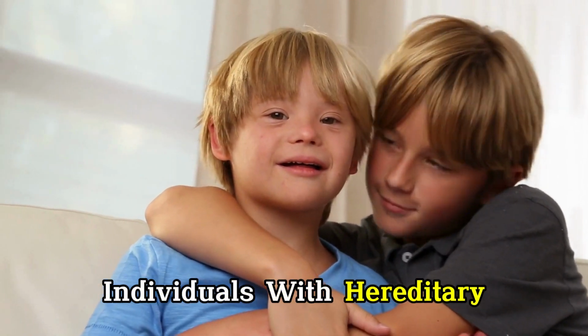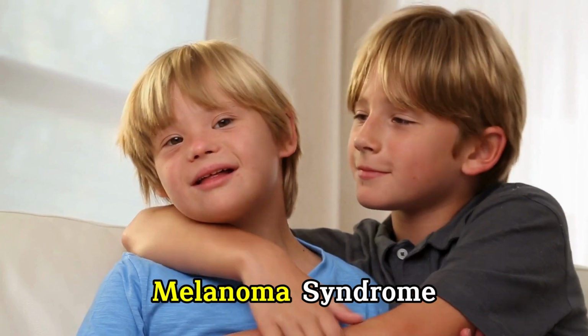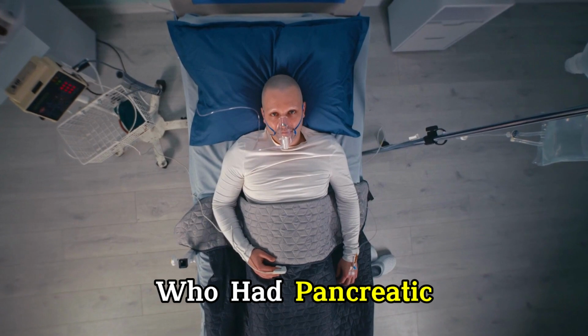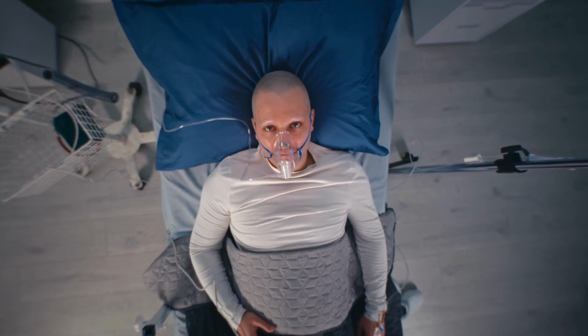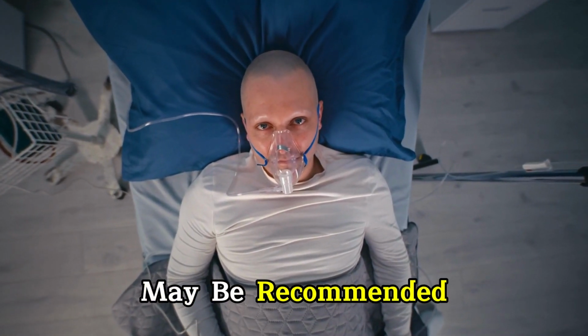Individuals with hereditary conditions like Lynch syndrome or familial atypical multiple mole melanoma syndrome may also have an increased risk. A person with a parent or sibling who had pancreatic cancer could be more likely to develop it themselves. If multiple close relatives have had the disease, the risk is even higher, and genetic testing may be recommended.